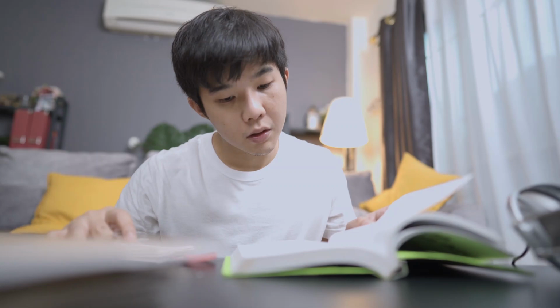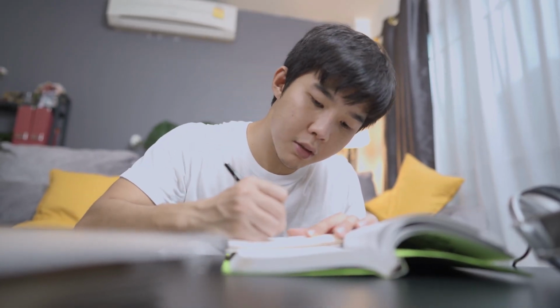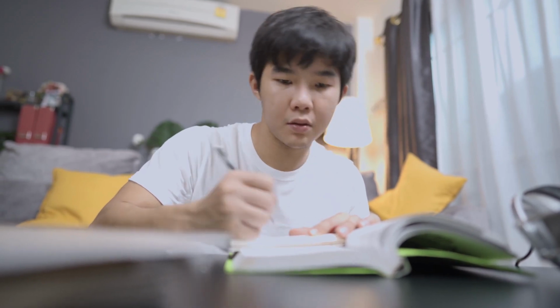All your mnemonics do not have to be so sophisticated. Remember that at times, the silliest or most inappropriate mnemonics will help you recall the toughest things.